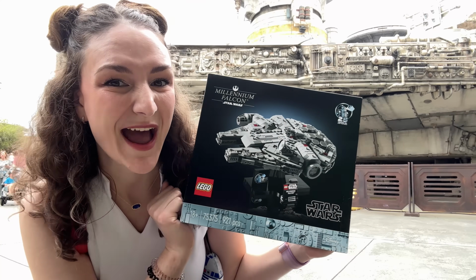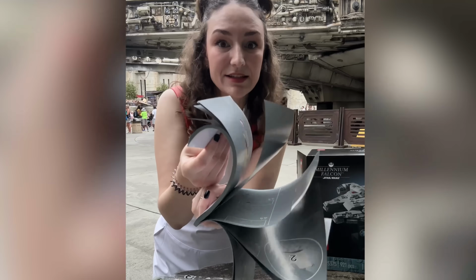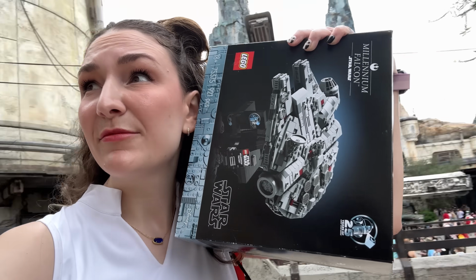We'll try to do the first bag. There's almost 1,000 pieces in the set, and here's the instructions. Tons of pages. And we have 1, 2, 3, 4, 5, 6, 7, 8, 9, 10, 11 bags, and this little blue thing.